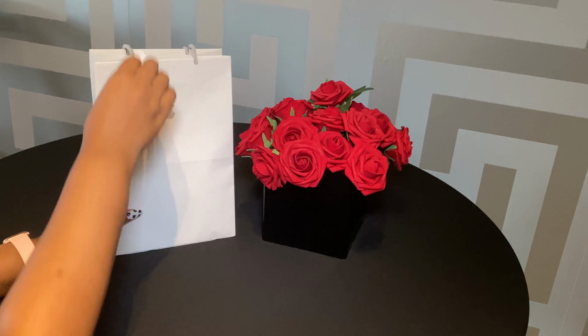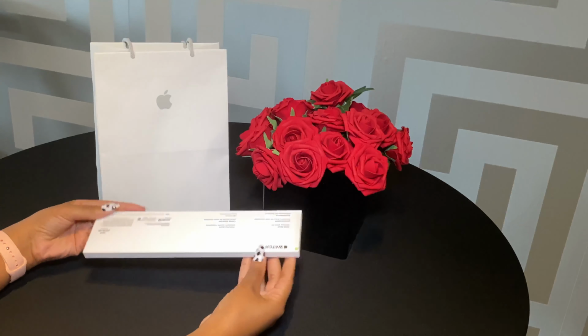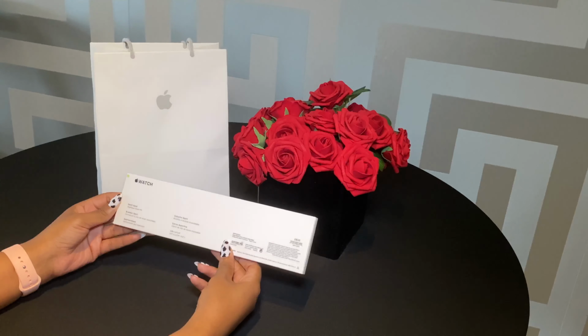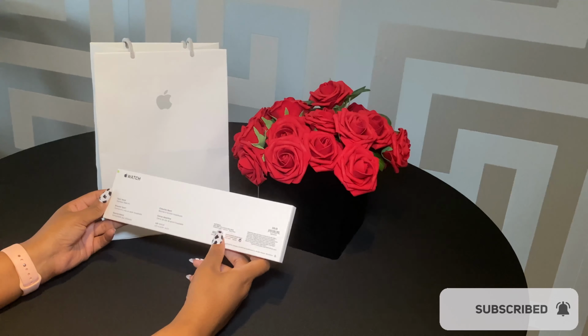So without wasting any more time, let's get to the unboxing. As you can see, I got myself a new sports band for my Apple 4th series watch, and this was in the color Vitamin C. I don't know where Apple gets these names, but there was something about the name Vitamin C that tickled me a bit.